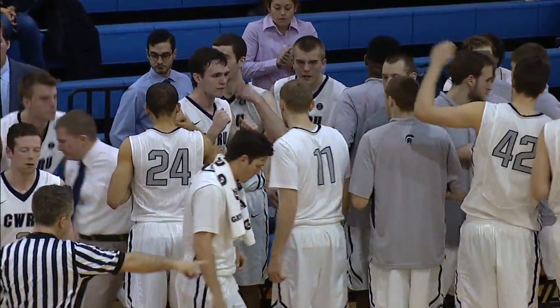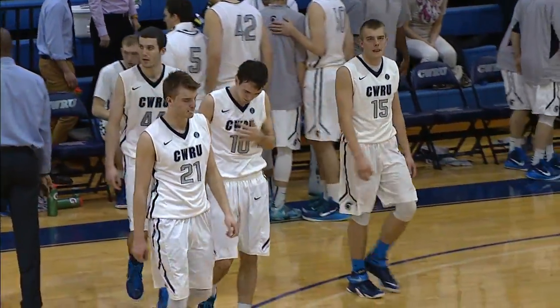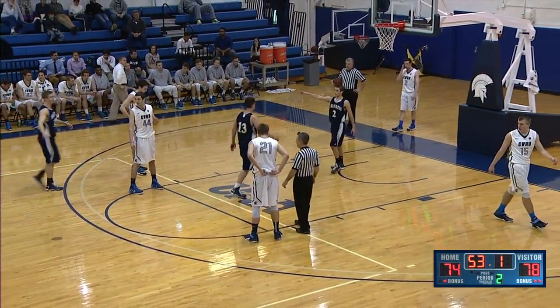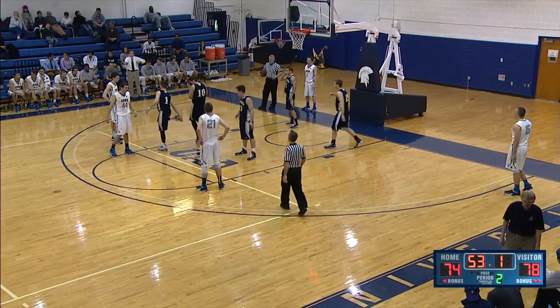They have led Case the entire way, but give the Spartans equal credit because they have never given up. They've been down as many as 11 late in this game, and they keep coming back. Can they come back one more time? They've got 53 seconds to do it, and they're down 4. Here we go.